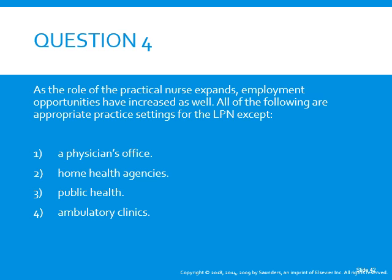Practical nurses work in the areas where there is supervision by a registered nurse, physician, or dentist. Community nursing, school nursing, and public health nursing presently are primarily the arenas of the professional registered nurse.